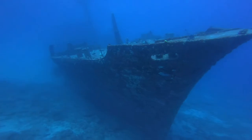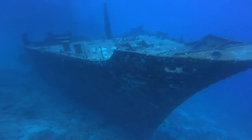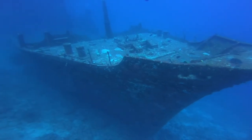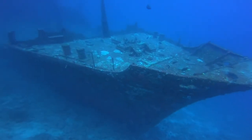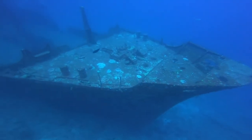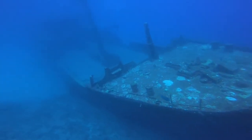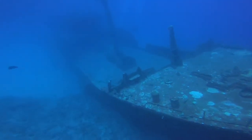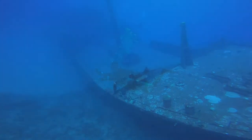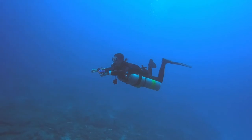Hello guys, today we're diving the Silverstar, which is one of the most spectacular wrecks. It's 5 minutes away from our dive centre and it's quite deep. The propeller, which is the fully intact propeller, magnificent bronze thing, is at 42 metres, so it's a very, very short dive, very dramatic and better dived on nitrox. Or as a tech diver.